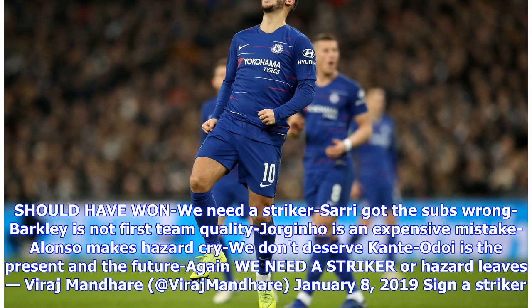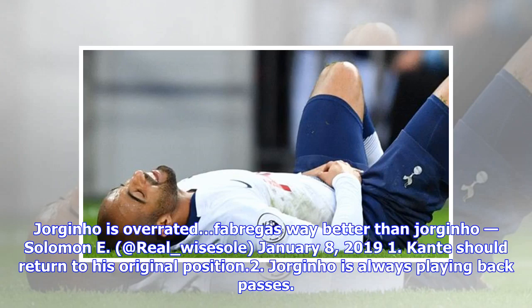Faraj Mandar, at Faraj Mandar, January 8, 2019. Sign a striker. Jorginho is overrated. Fabregas way better than Jorginho. Solomon E, at real_wise is LA, January 8, 2019.